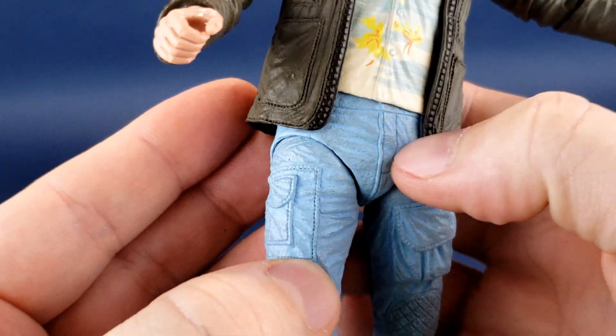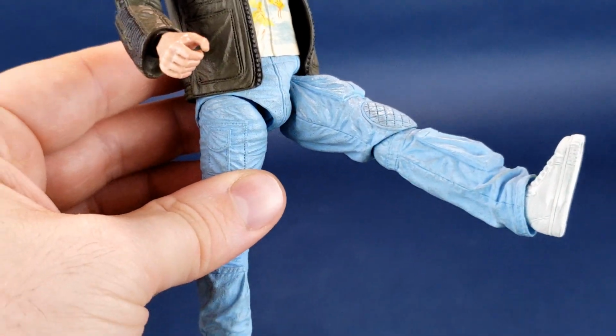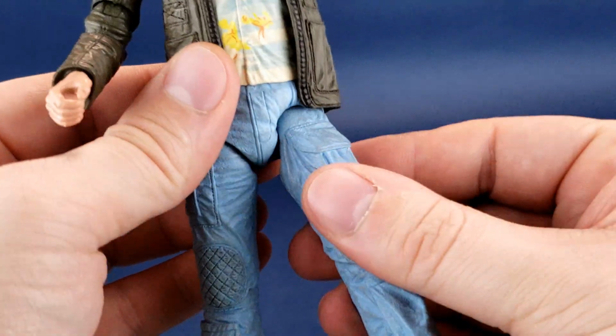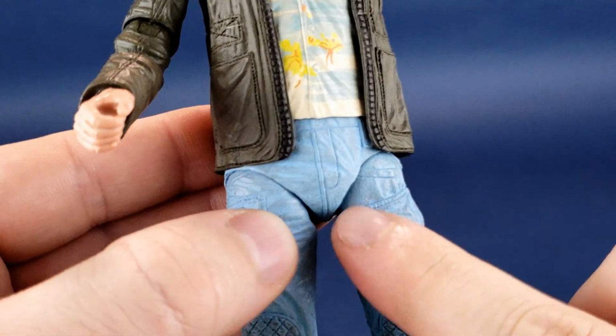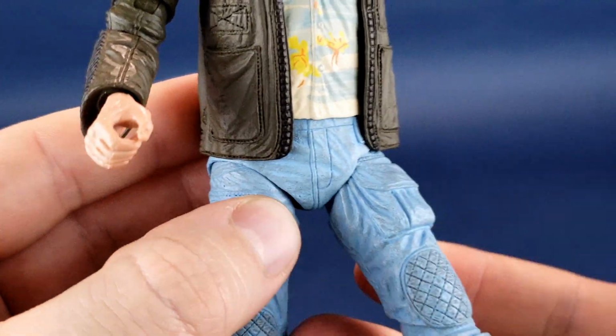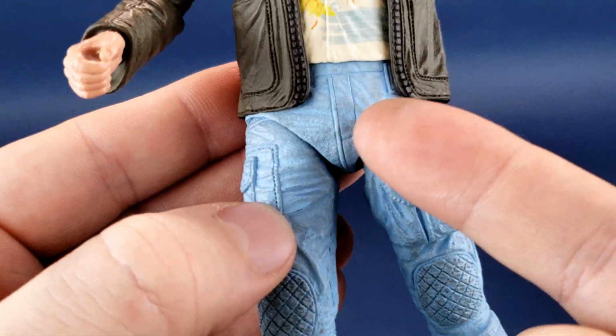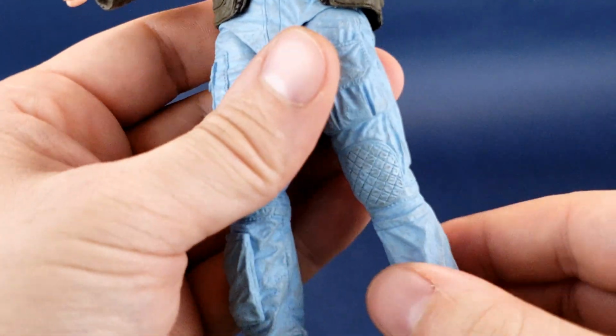This whole lower half here is done in a softer plastic, so when the leg moves forward, it does stay out of the way. The only downside though is when you are rotating the leg, sometimes this little area here gets tucked inside the socket area of the leg. You may have to even take a little screwdriver sometimes and fish that back out. You probably even could do it with your fingers as well.